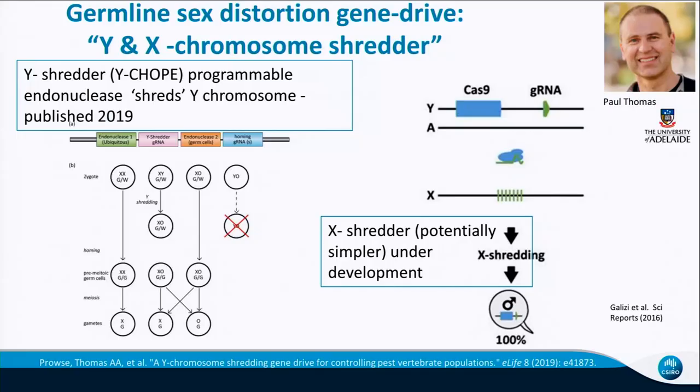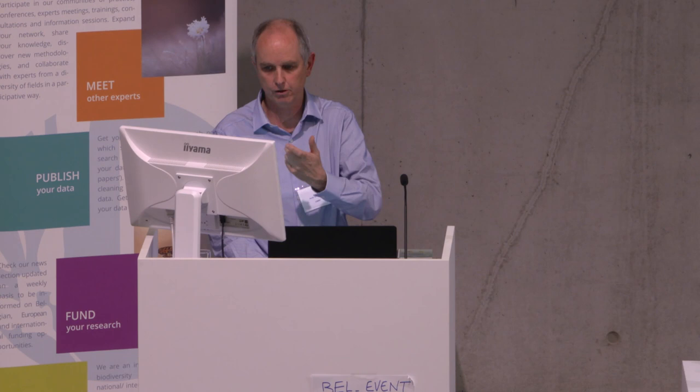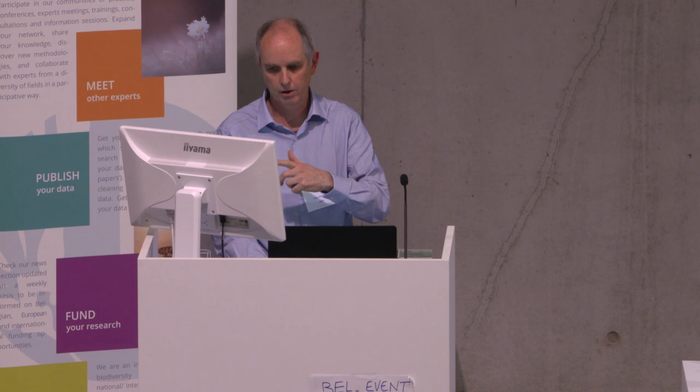And this is, I'm not going to go into technical detail, but a lot of the emphasis now is on how do you de-risk it. And here is a couple of research activities that are ongoing as to how you might de-risk a gene drive type system. And this is using a sex distortion gene drive that would only operate on the sex chromosomes.